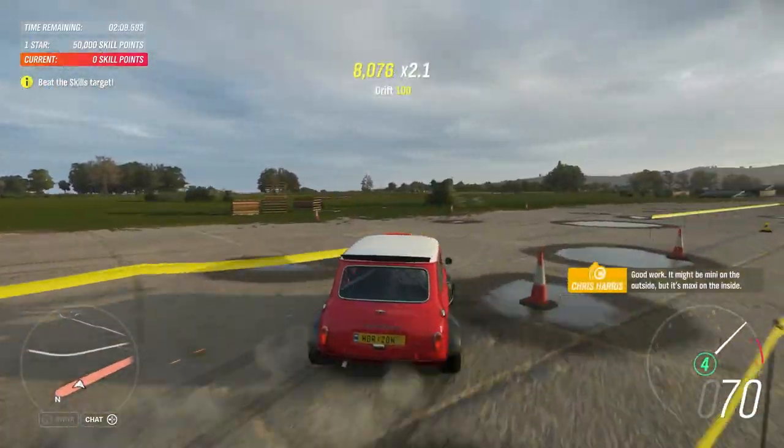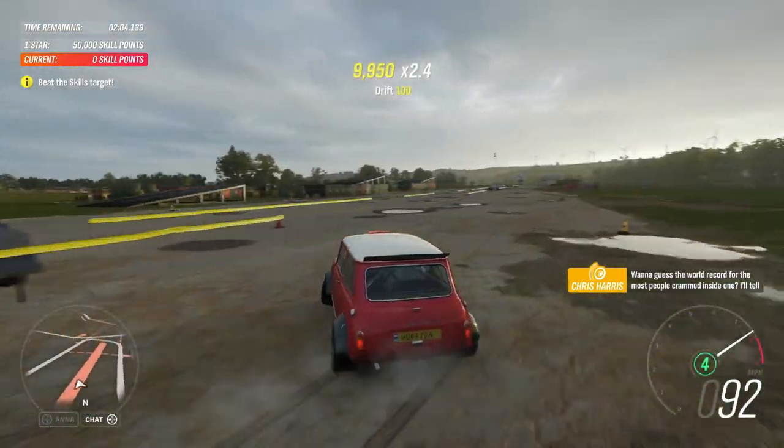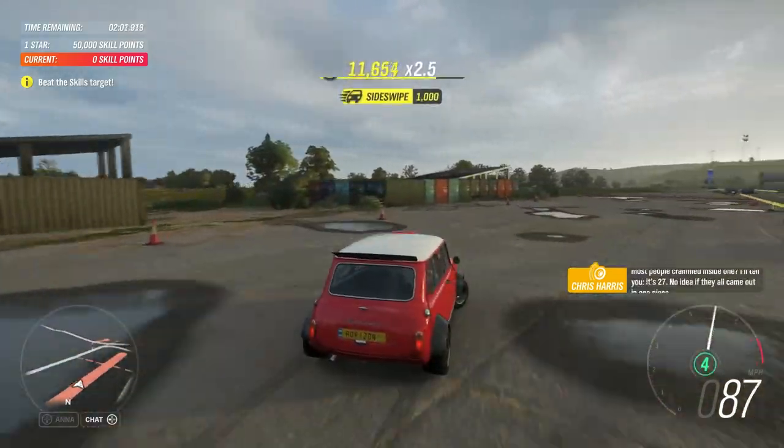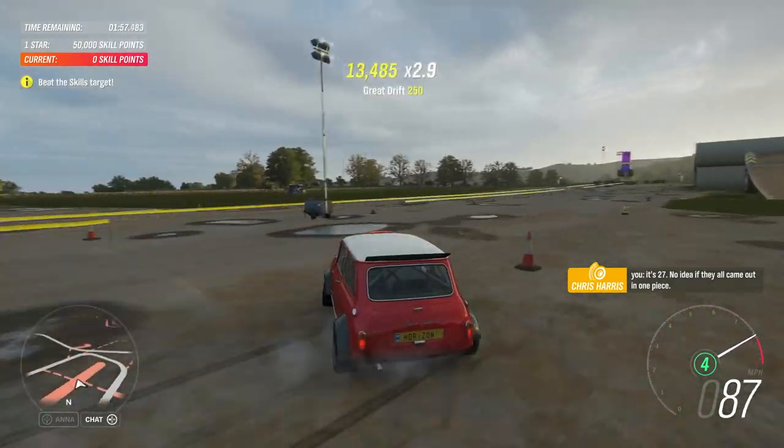It might be mini on the outside, but it's maxi on the inside. Wanna guess the world record for the most people crammed inside one? I'll tell you, it's 27. Gymnasts. No idea if they all came out in one piece.